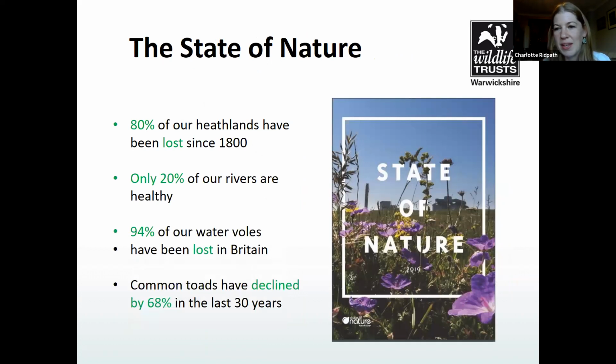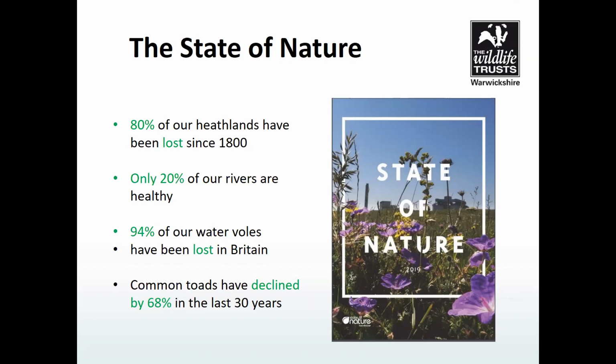And the problem has been looked at over the years, and quite recently in 2019, there was a big report that came out called The State of Nature. And it really assessed what was happening to our habitats and to our landscapes and to our species. And there are some very alarming statistics that were highlighted in that. So, for example, 80% of our heathlands have been lost since 1800. 80% is a huge number. And only 20% of our rivers are healthy. So the Sherbourne is unfortunately in good company, being in a fairly shocking state. In terms of water voles, 94% have been lost. That's nearly all the water voles lost across Britain, which is very worrying.